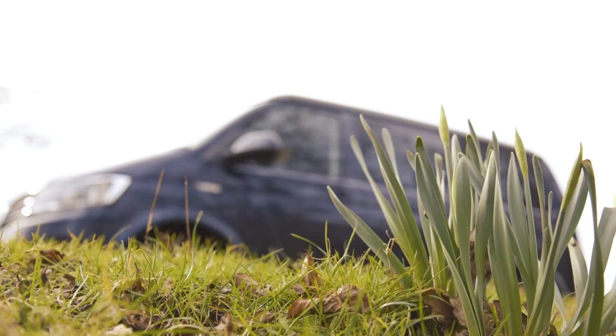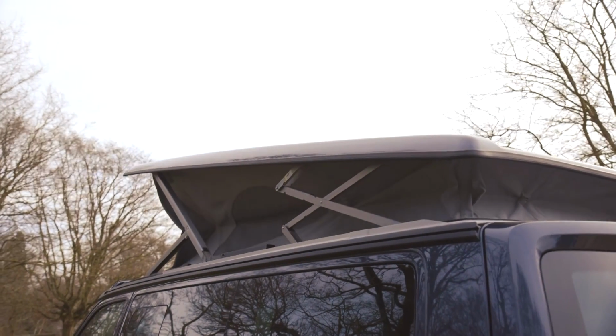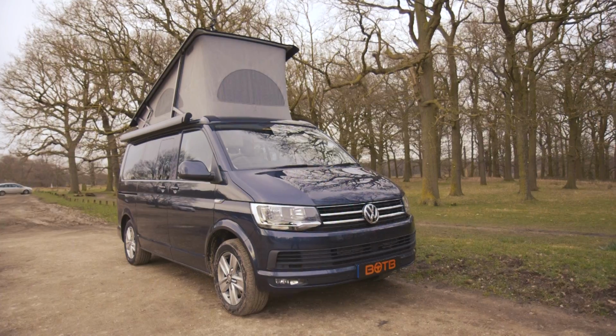So we just pulled up because I think it's about time we spoke about what this thing's really designed for, which is camping. So first things first, you are going to play with this to make that do what? I'm going to make the top go upwards. There's a large amount of, wow. There's a lot of space opening up. That's loads of room. Okay.